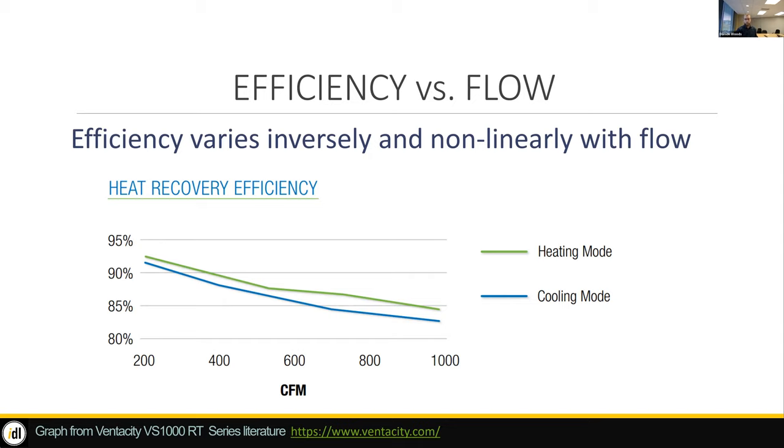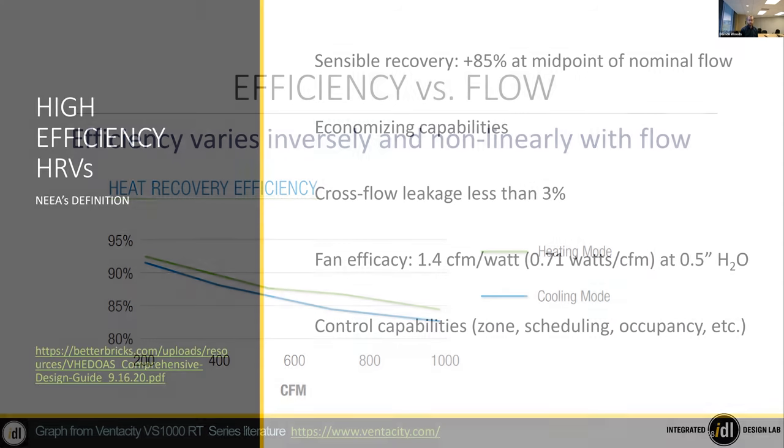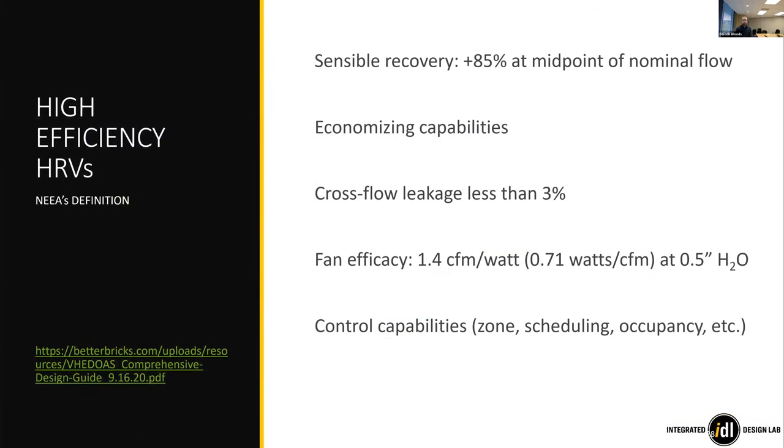So this graphic is coming from Ventacity, which has a line of heat exchangers. But if you look at, say, Swegon or others, look for these graphs and make sure that your equipment is going to be functioning correctly at your design conditions without necessarily overdoing these huge safety factors, right? Because that's really where the savings are going to come in, is from trying to minimize your flows and minimize your equipment sizes.